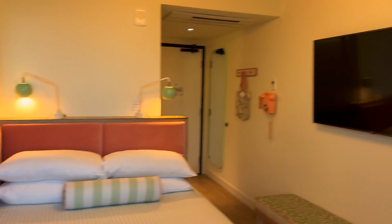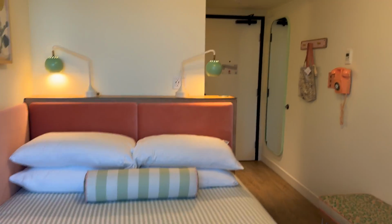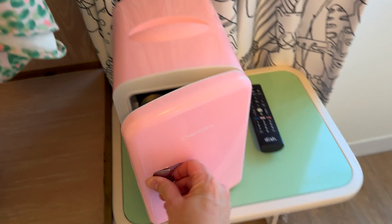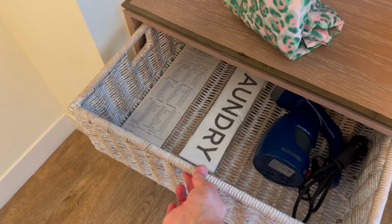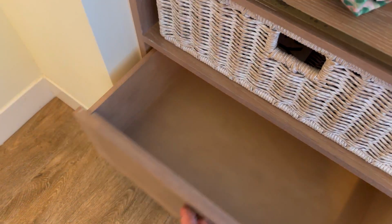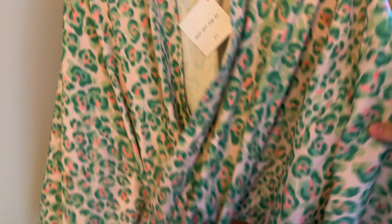Okay, so it's a compact room, but it is a kind of trendy hotel. So let's take a look. Got a little mini fridge here. Sorry, I chuckled because I thought it was just an accessory, but it actually does have things in it. Bit of storage. Some hanging space. You can buy this for $75 plus tax, no doubt.